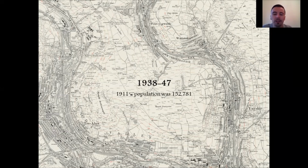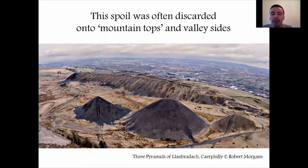jumped to 152,781. So very dramatic changes in the number of people that live in there, and with all the housing and the railways and the colliery buildings and the spoil tips and stuff, it was obviously a very ecologically damaging industry.